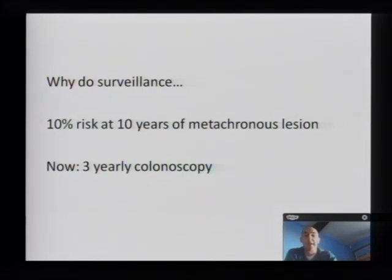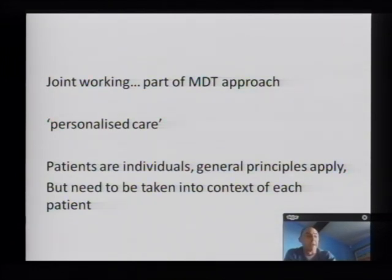So if you want to move on 2 slides, Paul, because I'll put a blank one in there for no very good reason. So we now should be on to the joint working.